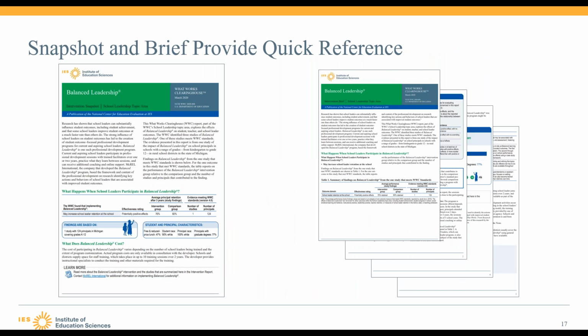So most of what I've mentioned today is really relevant for our 15-page, or at most 15-page, full intervention report. But in addition to that main intervention report, the WWC also produces short summaries of the report, including a one-page snapshot and a four-page brief. These documents are designed to provide a quick reference with key information.